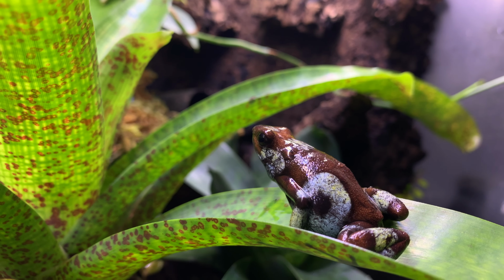Now, these frogs, just like most species of frogs, call in order to attract a mate to reproduce. So take a look at these beautiful Oophaga histrionica blue, this male courting a female. So you can kind of hear that quack-like call in those frogs. That's one of my favorite sounds in the world because that means they're happy, they're breeding, they're doing really well. And so I love to hear that sound when I go into my frog room.